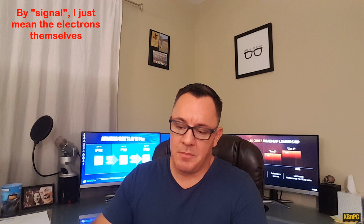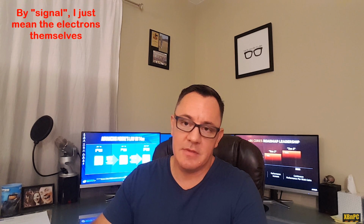So companies like Intel and IBM and Samsung and TSMC and GlobalFoundries, etc., are having to use more exotic materials. We've seen gallium arsenide, indium phosphide, silicon germanium, graphene, all kinds of exotic materials attempted to be used to basically improve the electron mobility, the flow of electrons, in those smaller gates, those smaller pathways.